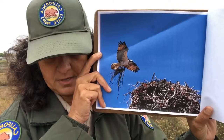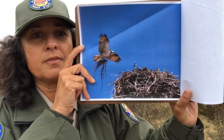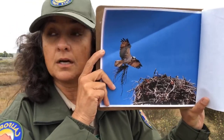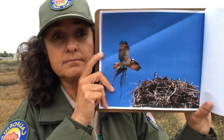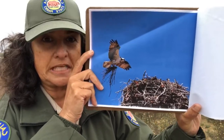So the female will stay with the chicks while the male goes and gets food. And again, it will go up to a 12-mile radius to eat fish, and then bring that kind of regurgitated fish back to the nest.